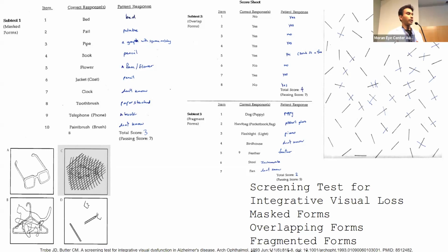For example, for number 2, there was a pail. She said there was a potato, and I misspelled potato, but that's my mistake. But she was just clearly getting a lot of these objects wrong. She was able to see. She would let me know that she could see an outline. She could see an object, but she was just getting them wrong. So there's some cognitive component to this.